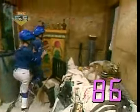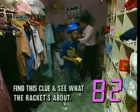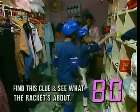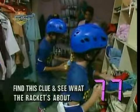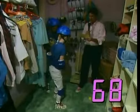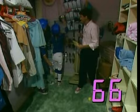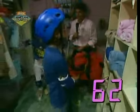To the closet. Let's go to the closet. And the clue is, find this clue and see what the racket's about. You can look all over the place looking for the object clue card. No, no, you're in the closet. Keep looking, take different sides of the room. Take all areas of the room, there's lots of places to look. Oh, I found it. Yes, you did.